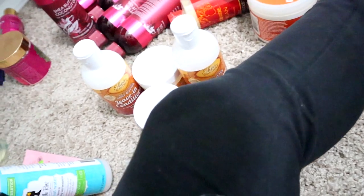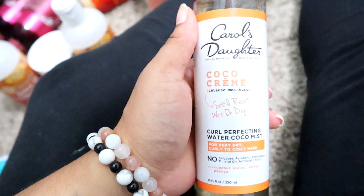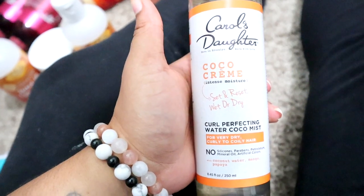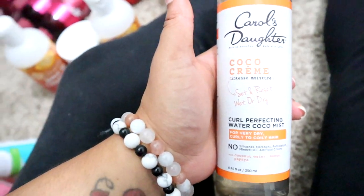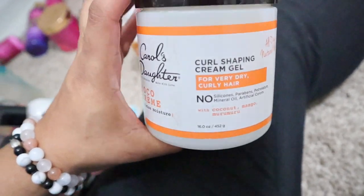Then I have the Sacred Tiare Anti-Breakage, Anti-Frizz 4-in-1 Calming Cream. I like the smell of this, but it is old. It's going in trash. I've had it for a while. I used to have the leave-in, which I really like. Then I had the Cocoa Creme Curl Perfecting Water Cocoa Mist. I don't feel like it did much for me, so this is going in trash as well. Then I have the Curl Shaping Cream Gel. Now, I like the way this left my hair feeling, so I'm definitely going to keep that.